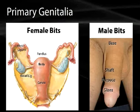We have the female bits and the male bits. And since we're in Texas for a lot of this, I thought it would be appropriate to look at the female reproductive tract because I see a lot of similarities, of course, with the Texas Longhorn. And the male bits remind me of one of my favorite Saturday Night Live skits with Chris Farley and Patrick Swayze, who, of course, has passed on since then.